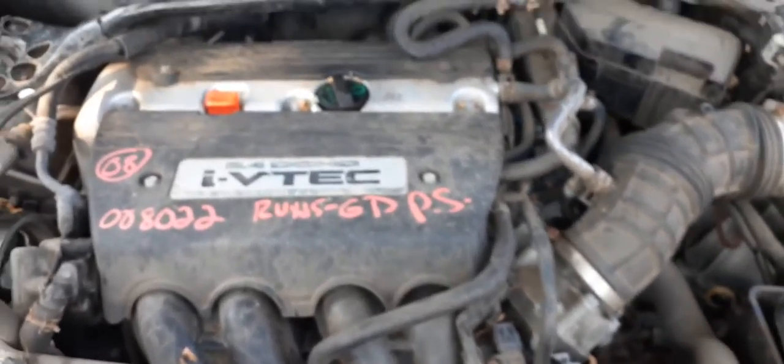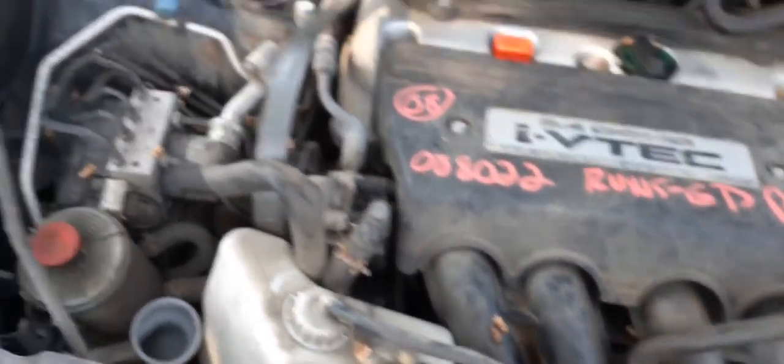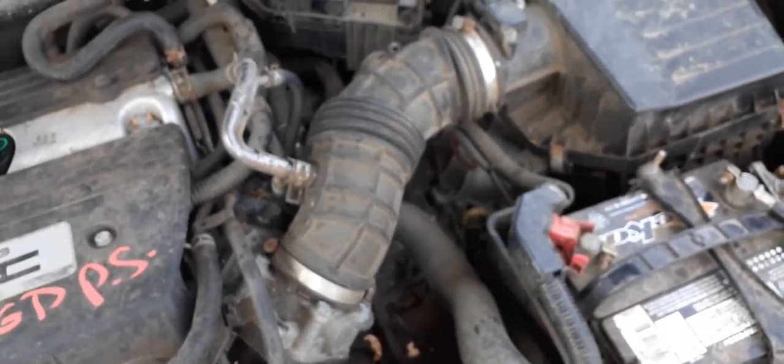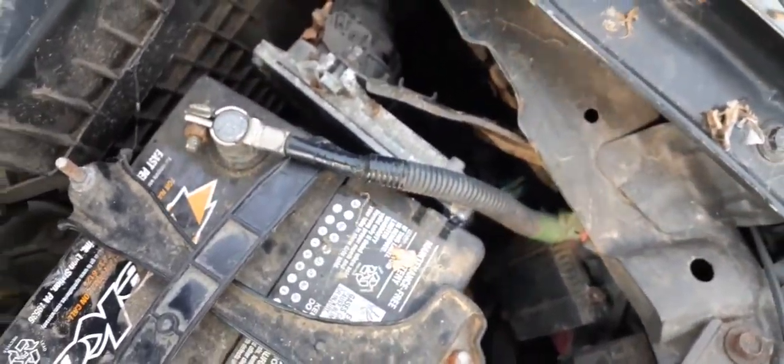But like I said, you've got a good running 2.4 motor in this thing. It's an i-VTEC. I'll show you the motor. Here's your i-VTEC. Again, the motor ran good. It's got 137,000. You've got ABS. Okay, air cleaner assembly is all good, all there. Master booster, good. Fuse box underneath, all fine. Computer is good. This is the L56 computer, which makes it a 2.4 automatic EX California. And pretty much that's it.